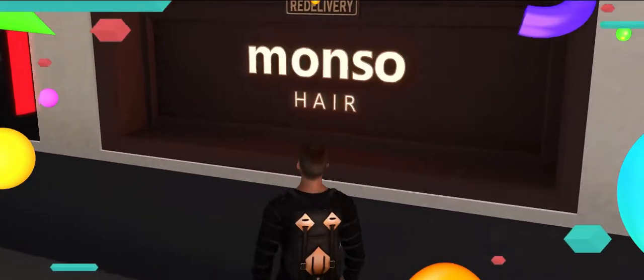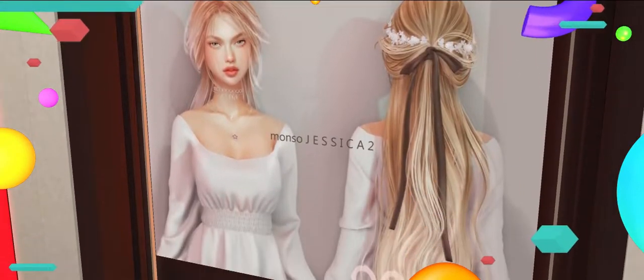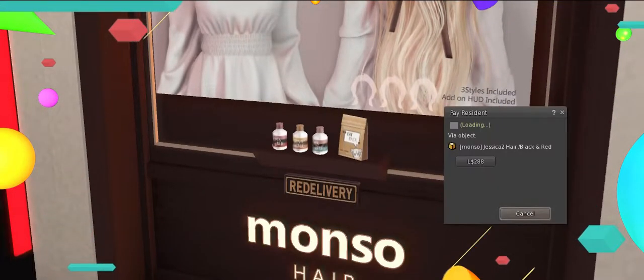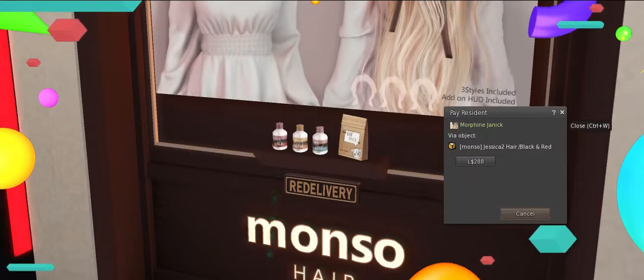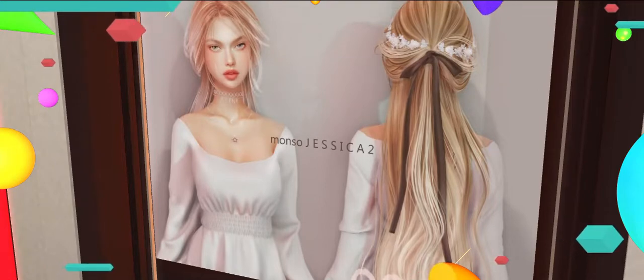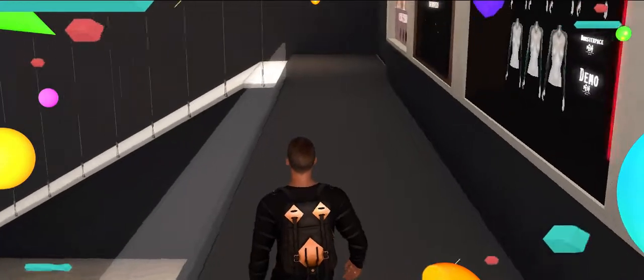All right, Monsu hair. Ooh, now this is cute. I like this. Monsu Jessica. Jessica girl, where you been hiding at? I like that hairstyle. 288 for the Jessica. 288 for that. Digging it. Nice. I like that style.